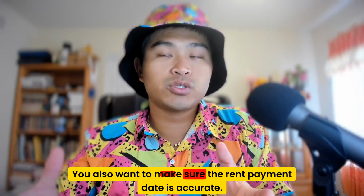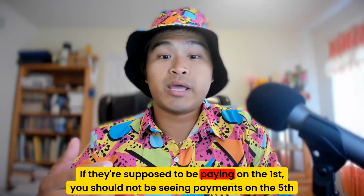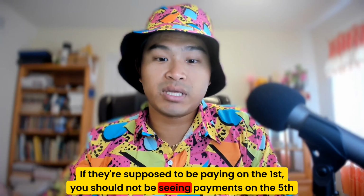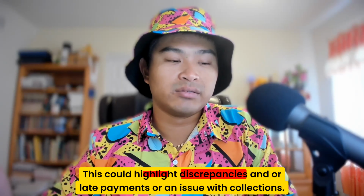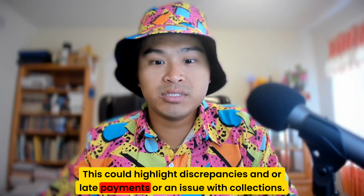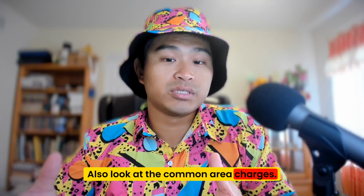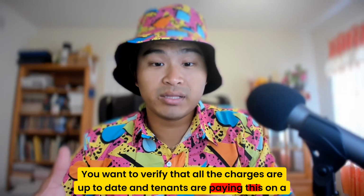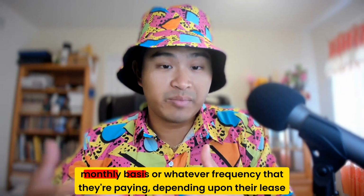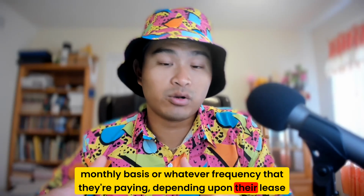You also want to make sure the rent payment date is accurate. If they're supposed to be paying on the 1st, you should not be seeing payments on the 5th or the 6th. This could highlight discrepancies and or late payments or an issue with collections. Also look at the common area charges. You want to verify that all the charges are up to date and tenants are paying this on a monthly basis or whatever frequency that they're paying, depending upon their lease type.